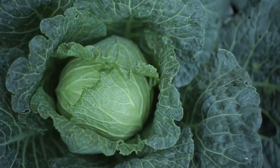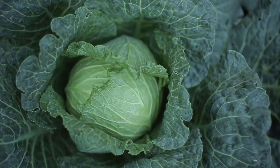So, where do cabbage come from? We know we can find cabbage at our farmer's market in the summer and fall, and we can also find it at our grocery store, but how do cabbage grow? Let's go visit a farm to see how cabbage grow. So, how does cabbage grow?